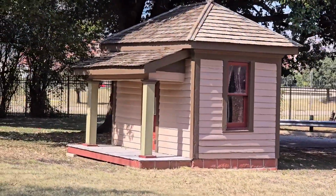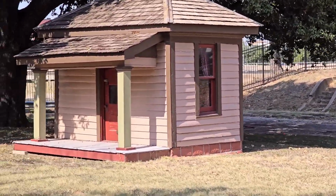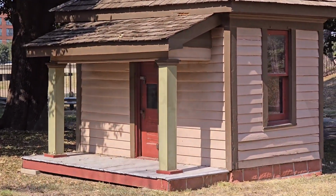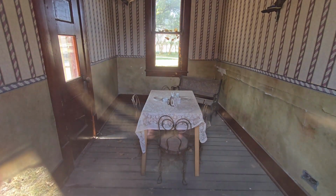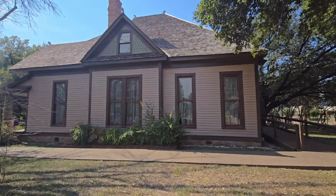There you go, an original tiny house. Let's go look inside, see if I can see through the window. Kind of like a little doll's house in there. I could live in there easily. That's a bigger version of it.